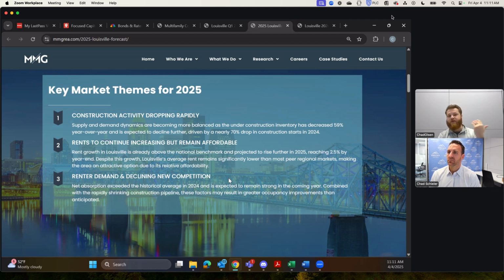Under construction inventory has decreased by 59% year over year, driven by a nearly 70% drop in construction starts in 24. And I went and back tested that with the census data, that usually this is driven from completions, and then the same thing with rent growth, and we'll get to that in 2 points. But it's still very affordable by any means, especially on the Indiana side.